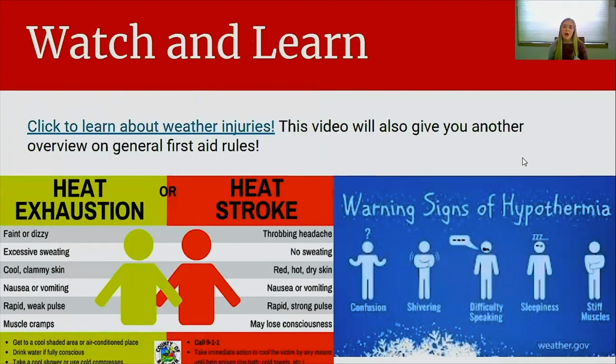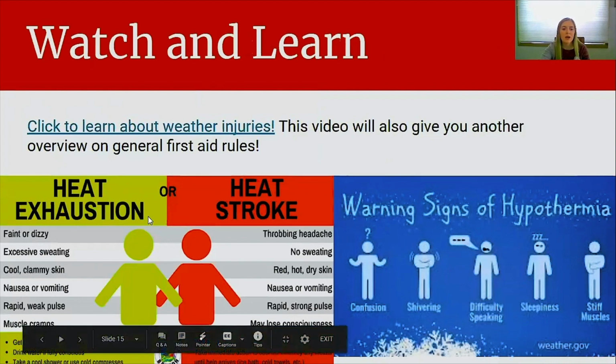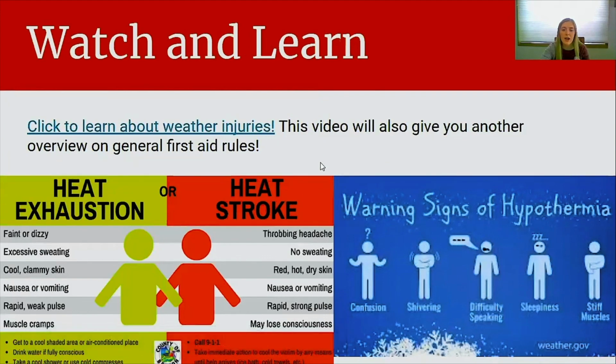So here's just a few little pictures here of heat exhaustion and heat stroke. Heat stroke is definitely more serious, and you're going to want to call 911 and get some emergency help as well. But there are steps that you can take before 911 arrives. And then heat exhaustion is a little bit less serious, but it can get worse. So you need to make sure to take the steps to help that.